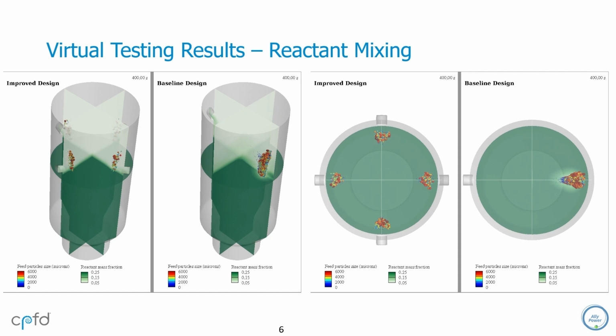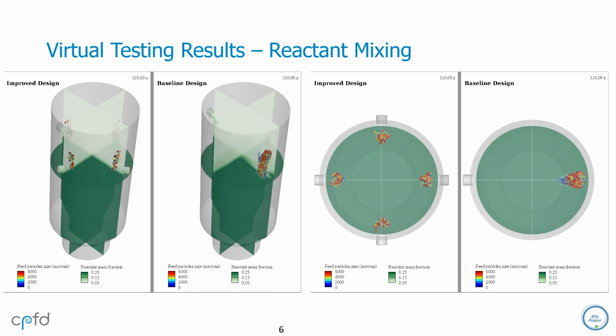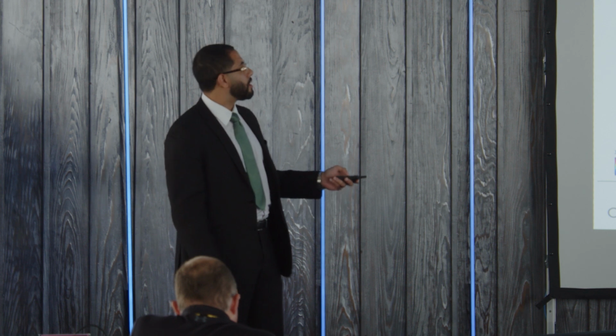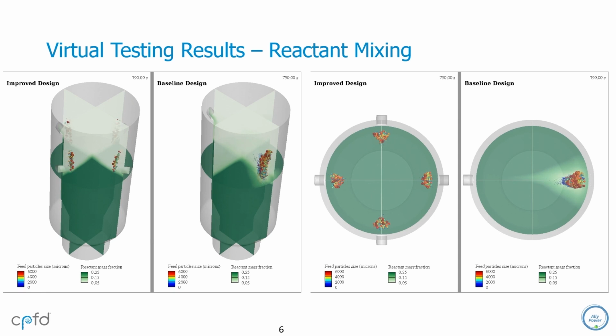And so this simulation shows the reactants mixing with each other. The green is the mass fraction of the liquid reactant. I'll focus here on the baseline first, and we'll get into the improved design. But as you see here, it's skewed towards one side of the reactor, whereas the improved design showcases a more equal distribution of the raw materials, thus creating an equal reaction throughout our system. So let it play here one more time so you guys can see. Great.